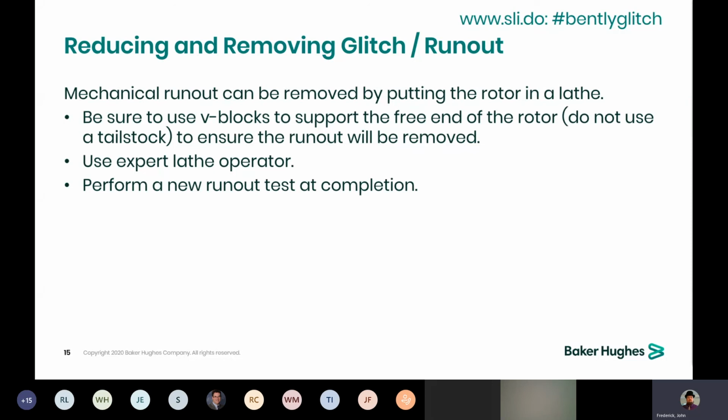This way we can ensure the runout will be removed and everything's going to be perfectly circular with the bearing. Use an expert lathe operator if you have to do this. If you can find a shop that has lathe operators that have removed runout before, that would be advantageous to work with them. And I think the other big thing to be sure to do is that you do a new runout test at completion of the runout reduction.